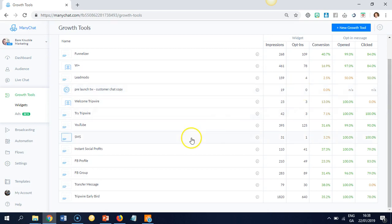And you can just see here again another button growth tool that I used. Now this had a lot of impressions, over 1,820. That's 640 opt-ins. That's a conversion rate of 35%. 100% open rate and a 78% click-through rate out of 640 people, which is pretty damn good.